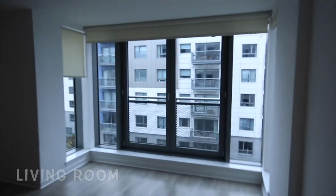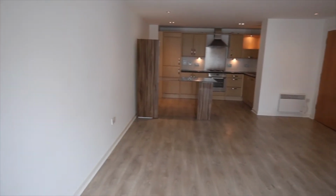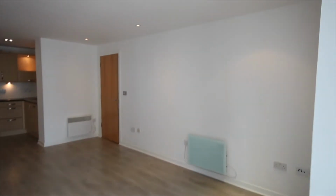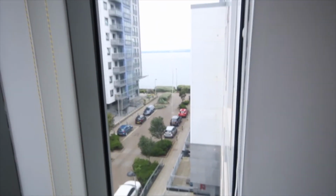The balcony doors open up fully. You also get nice views out either side. You can see the water there too.